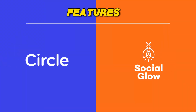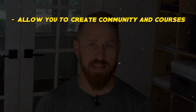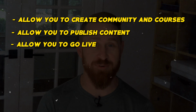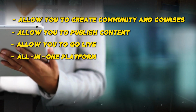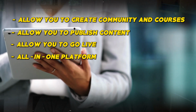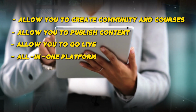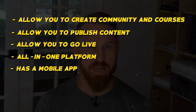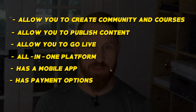Now let's look at features. When it comes to features, they're similar, but they're a bit different due to the different user experiences. I know that may be a little confusing, so let me do my best to explain. Both platforms allow you to create community and courses. Both platforms allow you to publish content. Both platforms allow you to go live. And both are an all-in-one platform where your community, your content, your courses, your coaching and your chats are all available in one place. They both have a mobile app and they both have payment options, but there are some differences.